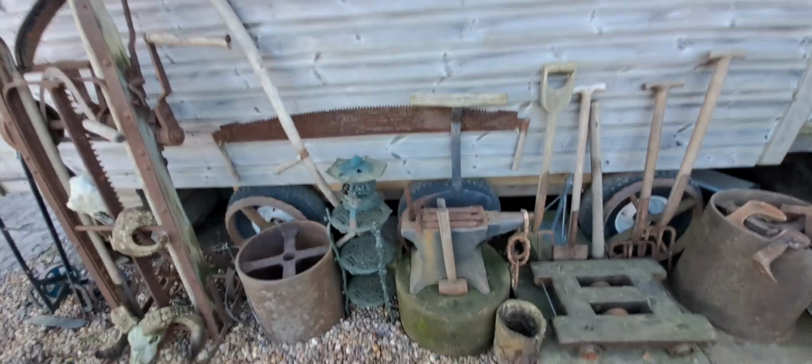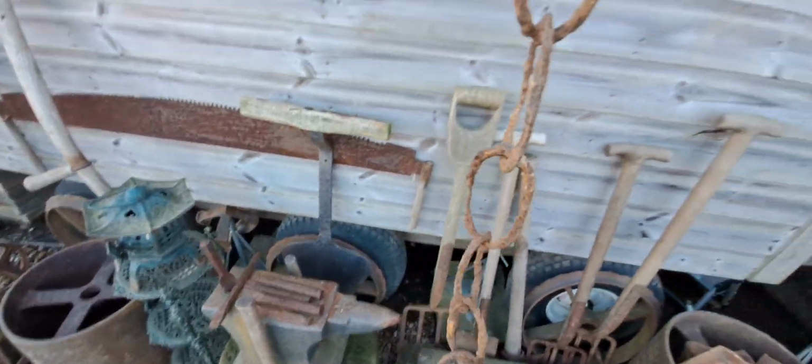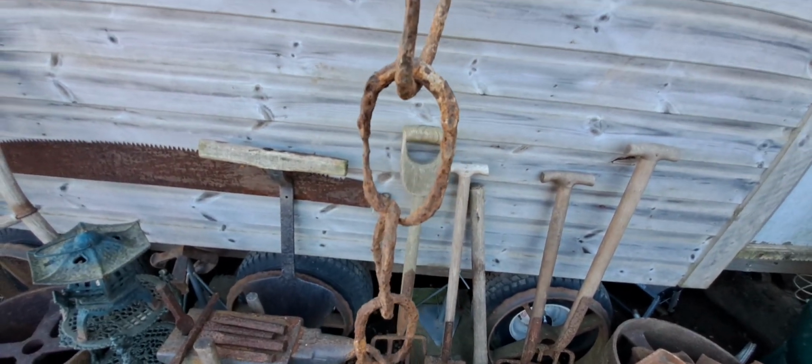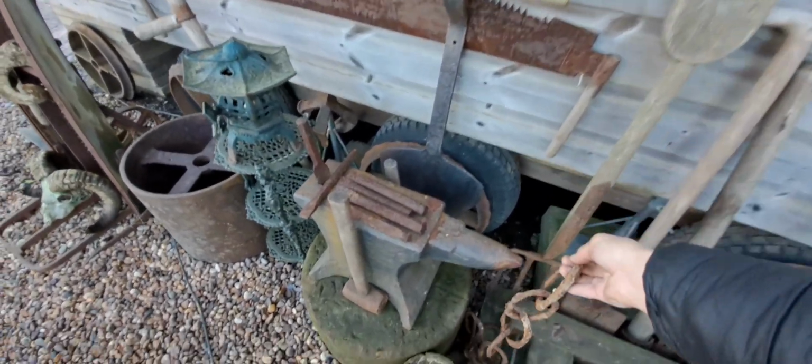As we move along, I found these chains. Look at those. Those chains are absolutely ancient. You don't see chains like that anymore. Look at the weathering on them. They've either been in the ground or they're years and years and years old.